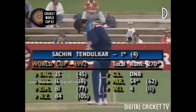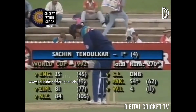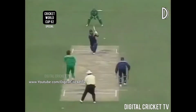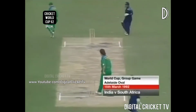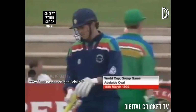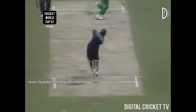So here's the star boy of world cricket. Sachin Tendulkar is out there now to replace Mandraker. Down the ground, and there certainly will be 2 here. Of course, it's not only that he's been batting so well, and it's a batsman that everyone knows Sachin Tendulkar already as, but he's also filled in as a medium pace bowler, and he's been absolutely outstanding in the field.